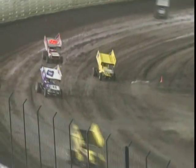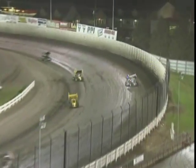Terry McCarl in lap traffic in turn 2. Johnny Herrera running 2nd. Bryan Brown 3rd. Now Billy Alley in the 4th spot starts to close in on Bryan Brown. Brown caught a lap car. He has to get on the brakes in turn 3. Here comes Billy Alley starting to close in on the car number 21.